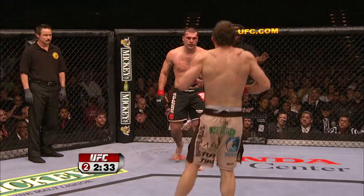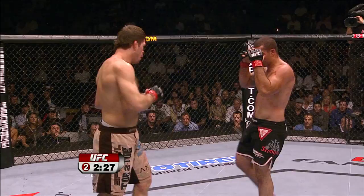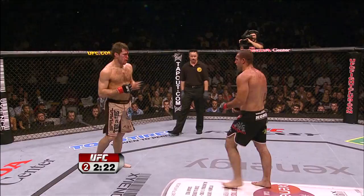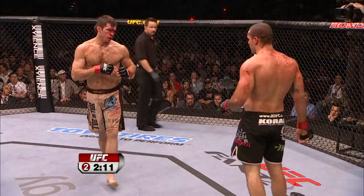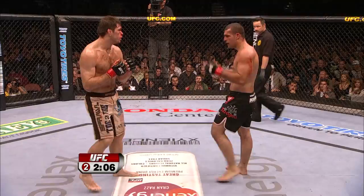Shogun takes a deep breath and lets the hands go down for a moment. Oh, and again. That's not a good sign, and Forrest is going to feed off that. Forrest is going to turn the heat up. You hear his corner screaming that he's gassing. Inside leg kick by Forrest. He is. Look at his hands, Joe, and look at the way he's breathing. This is a serious pace these guys are setting.